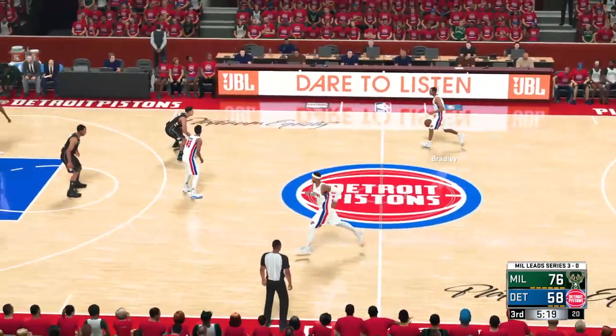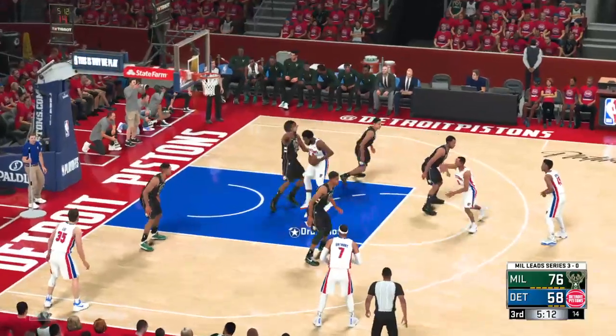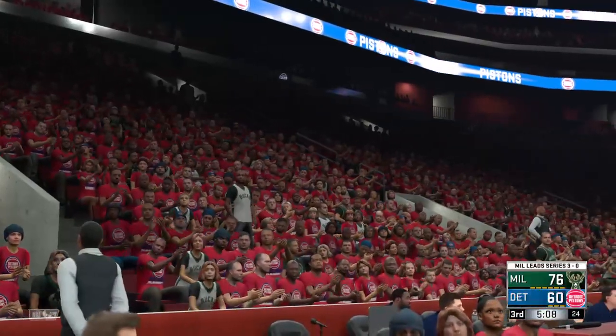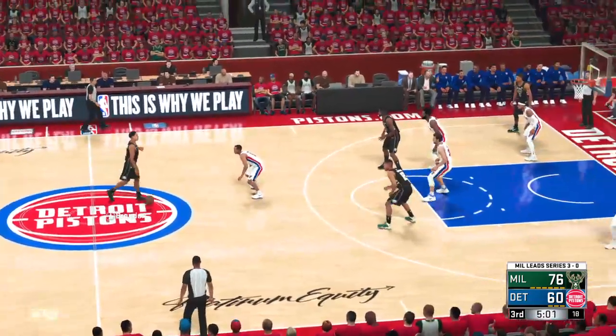Pistons trail by 18. Bradley kicks to Drummond. Over Jordan. Drummond controls the rebound and puts it back up and in. You have to block out better than that. Drummond, one of the best in the league at converting off the glass.